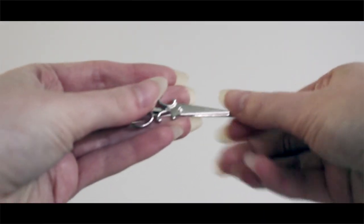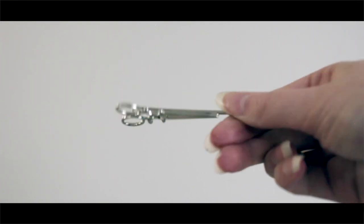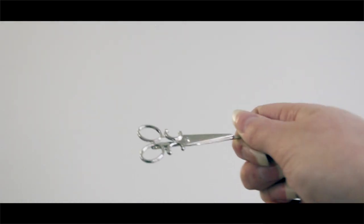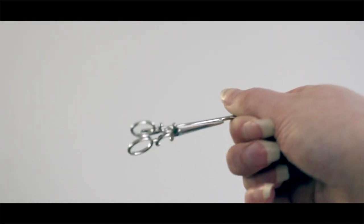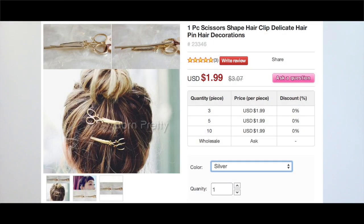I also opened up the scissor package, which is this cute little package with a really neat scissor bobby pin in it. It looks like an actual pair of scissors that you can open on the bobby pin. I believe that these also come in gold along with silver. Oh my god, it's so cool. And they're very detailed too. They look realistic. And it's only like $2. It's great. Oh my god, this bobby pin is so cool. I am so happy right now.